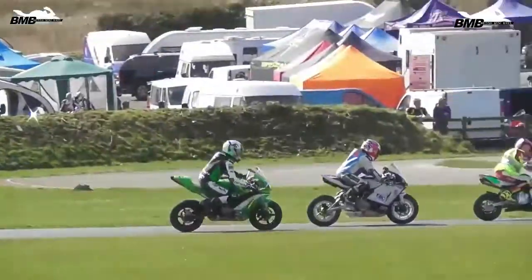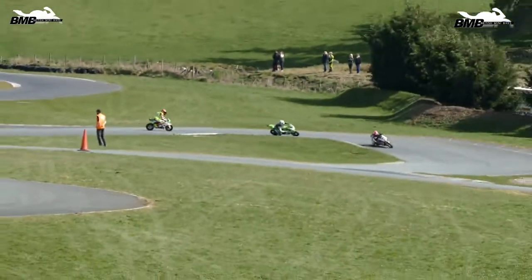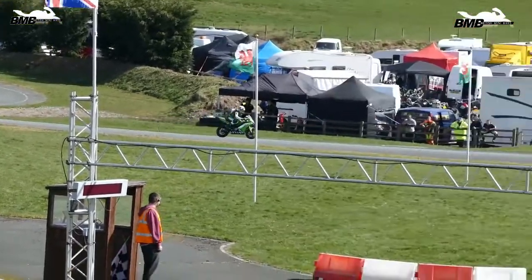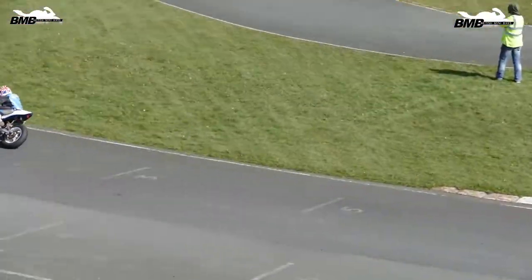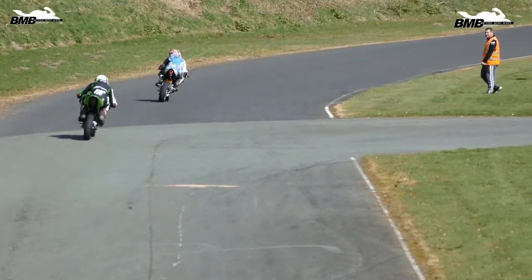The battle for second going through the S's. They thread their way past the tail ender. Ryan Frost comes round the final corner, past the finish line to start another lap, and looking in great form as he makes his way through the first corner. Chloe Jones makes her way past in second place. We'll get the third place rider's name in a moment, right on the tail there as they go up the hill.